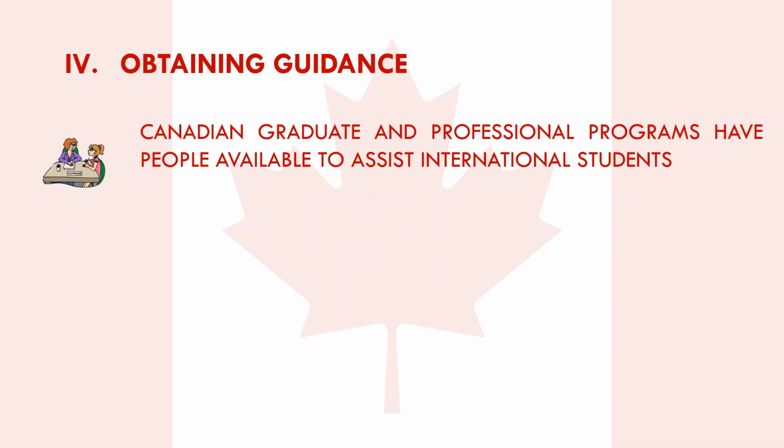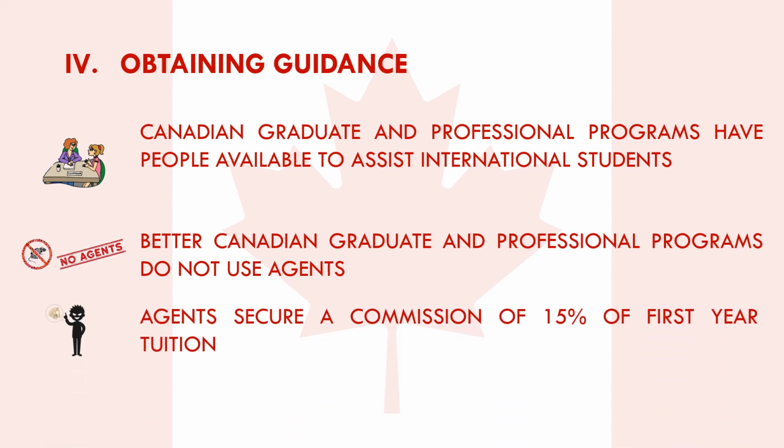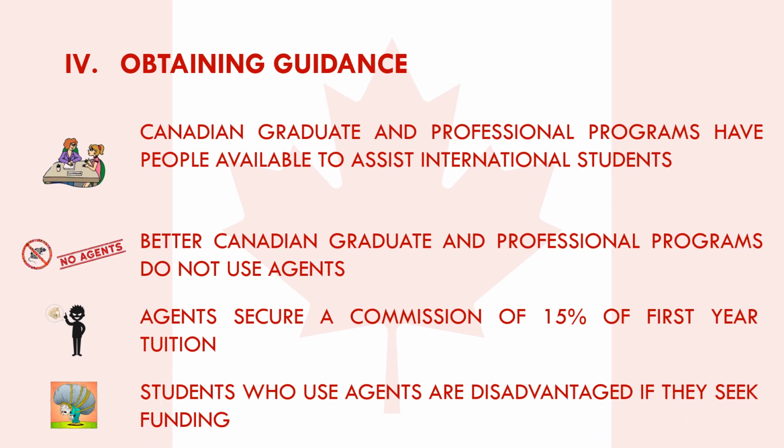Canadian graduate and professional programs have people available to assist international students. They can be found on the program's website, do not charge, and know their program best. Better Canadian graduate and professional programs do not use agents, for they do not need them to attract applicants. However, some struggling programs use agents for master's programs. These agents typically secure a commission of 15% of first-year tuition for each student they assist that enrolls in the program. Although the institution pays the commission, students who use agents are disadvantaged if they seek funding. Programs would rather use funding to attract non-commissioned students.